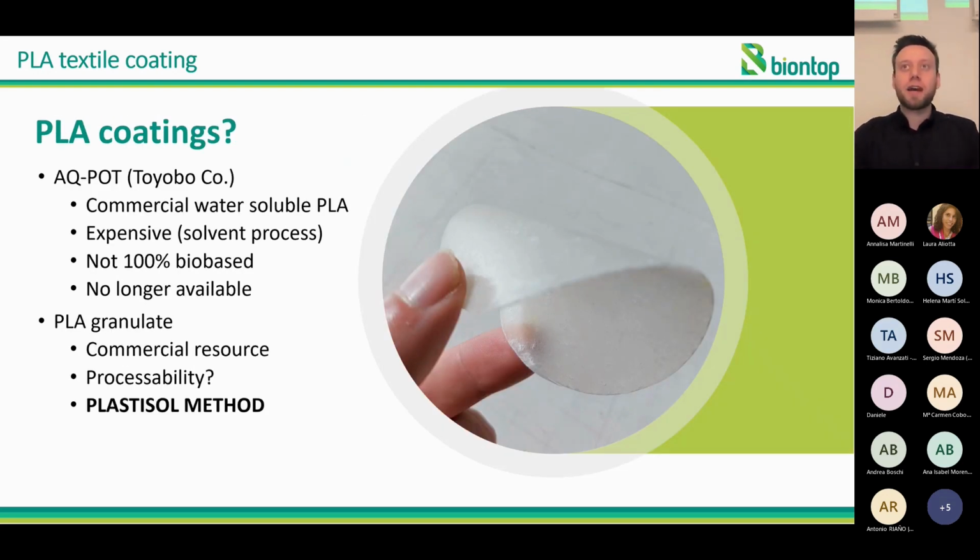So to start out, how do we actually make PLA coatings? When we started this development a few years before even the start of the Bio on Top project, there were not really a lot of options. There was one commercial product by Toyobo, which was a PLA that was modified to be soluble in water, but it was expensive. It was not fully bio-based. It took a lot of solvents to do this modification. And in the end, the company quit the sales because the sales were just no longer there. And so it's no longer available.